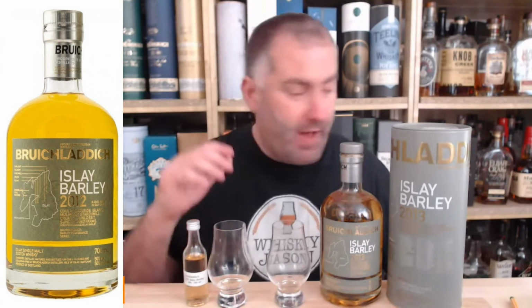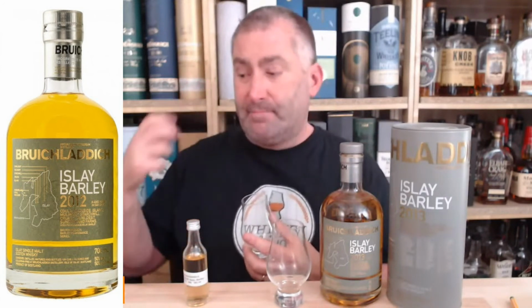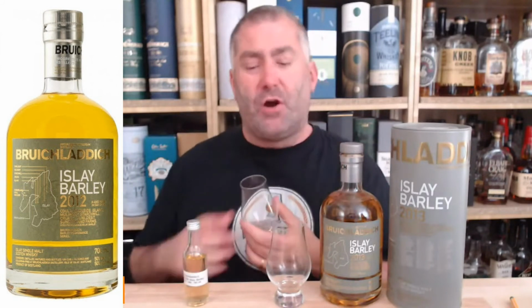Sweet, floral, honey, nice. So now going over to the 2012, I had some problems with this. I have some problems with it on the nose. It's a little bit more alcoholic. There's more of an ethanol moment going on here. There's a lot more of a barrel char. And when I try this, it is sweet and nice.